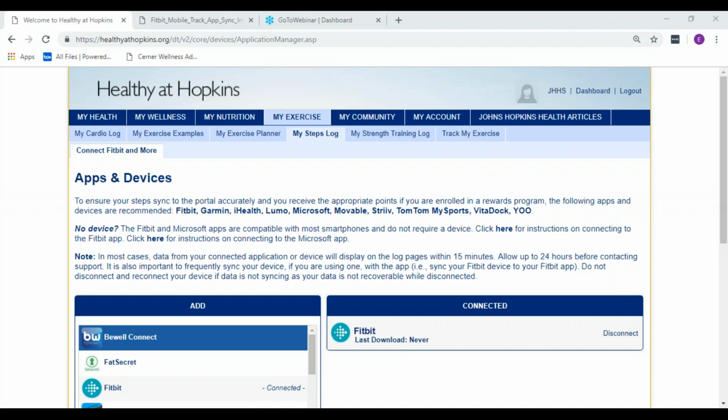So we'll go through really quick some common questions. First, when does the challenge start? So Monday, May 6th is the very first day. The challenge ends on June 3rd at 11:59. So that is a date that I would put in your calendars. It's June 3rd, it ends at 11:59, and you want to make sure that you log your steps for that day.